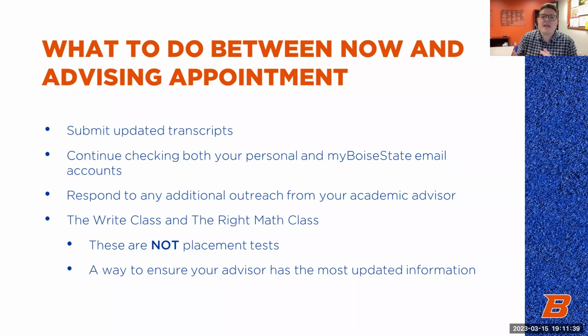You'll also be prompted to take the Write Class or the Write Math Class. These titles are a bit misleading, I have to say. Neither of these are actually classes. They are merely assessments. So the Write Class is our English assessment, and then the Write Math Class is our math assessment. If you know that you have a certain math class that is already transferred over to Boise State, that's good for your degree, you do not need to take the Write Math Class. If you know that you're bringing over English 101 or English 102, you don't have to do the Write Class. But if you are unsure of how your English courses or math courses may be transferring over to Boise State, we highly recommend that you do the Write Class and the Write Math Class.